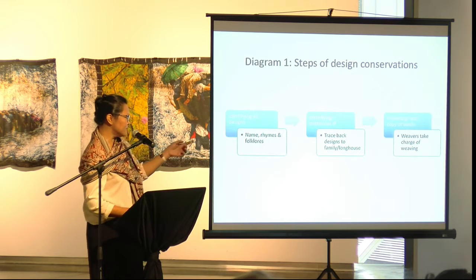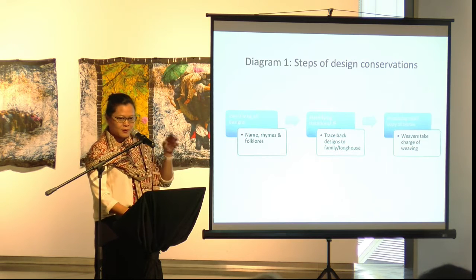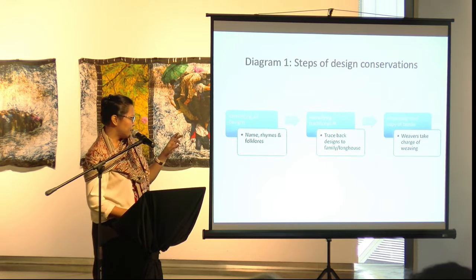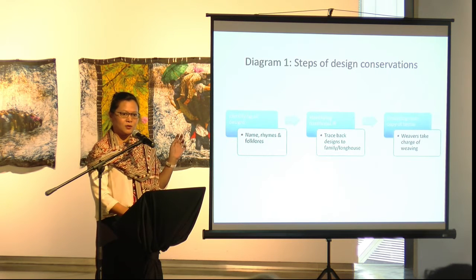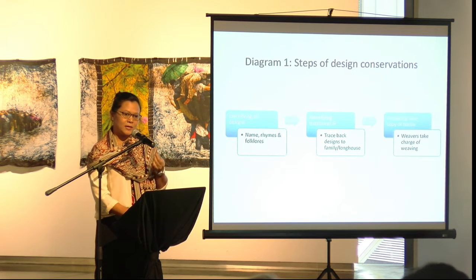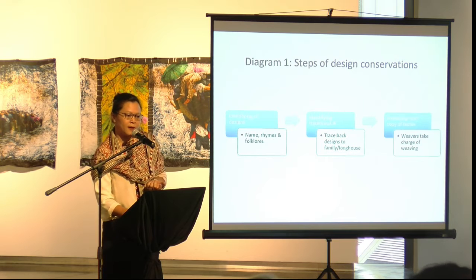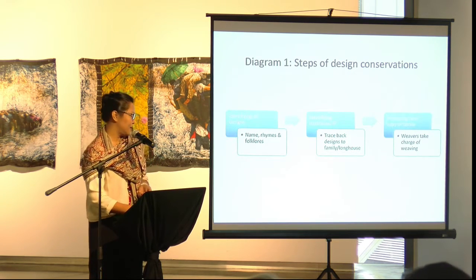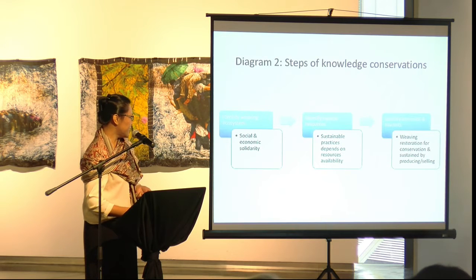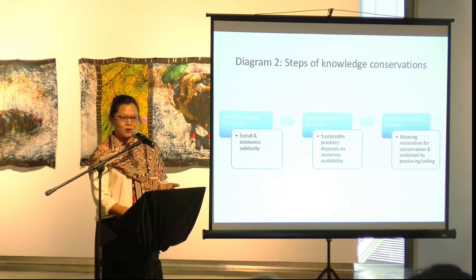So after we trace back designs to family longhouses, we actually have the structure, and then we assign weavers who have the copyright to weave this, and they produce each one. So for the past one year, we only managed to have about 95 ready, and the rest are still not ready. Okay, so that is the first part, conservation.